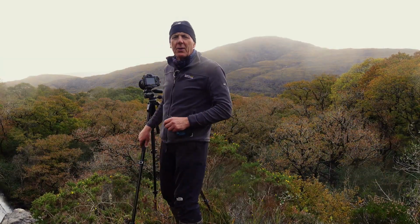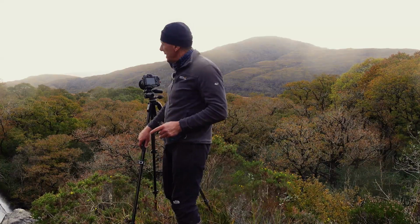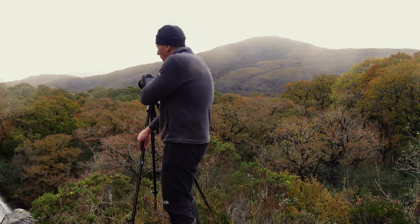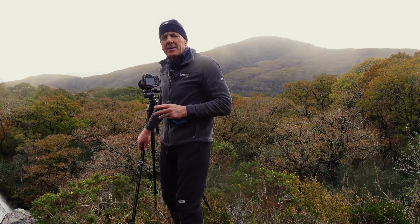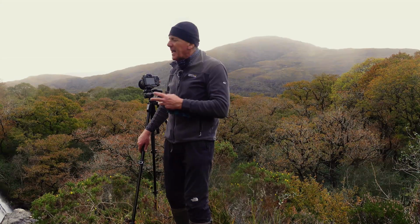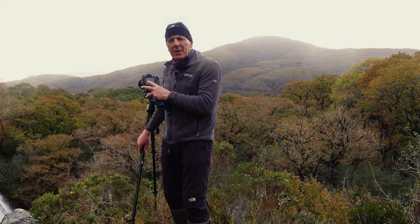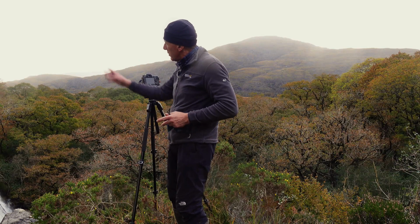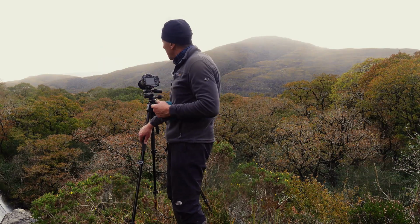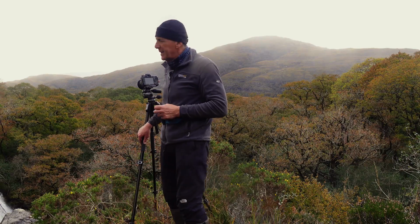What I'm going to do now is try a panorama. Just to the right of the waterfall, as you're looking at it, there's a whole host of woods, and there's some beautiful yellow and rustic brown colours there, but I can't get them all in the one shot. So I'm going to start here with that little green tree on the left of the frame and swing across to the right to try and take in some of the woodlands.